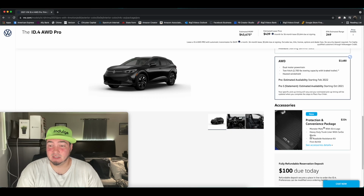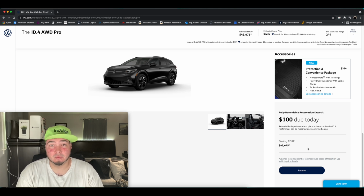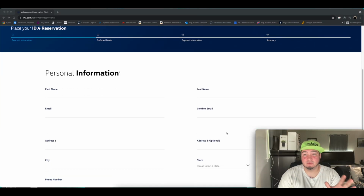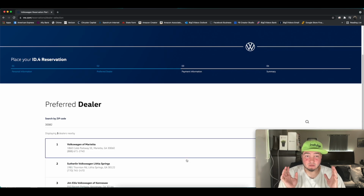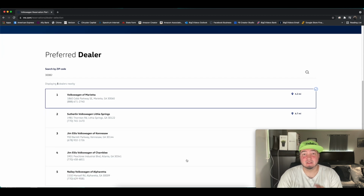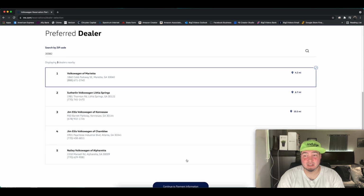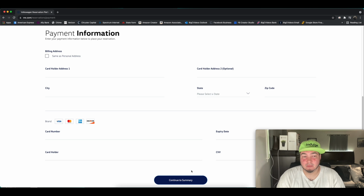Don't need accessories, and all this is due today, kind of like the Cybertruck, a $100 refundable deposit, which I wouldn't plan to refund, but either way, reserve. And now the website just needs all of my personal information, so I'll fill that out without you guys. Alright, so once you've filled out your information, it'll ask you your preferred dealer, which, if you remember when I tried to get my wife the Cadillac Lyriq, this is what failed. Luckily, their website seems to actually work. Volkswagen of Marietta, yeah, sure. And now it just needs all my payment information, which I also won't show you.